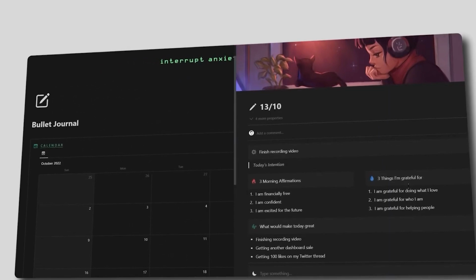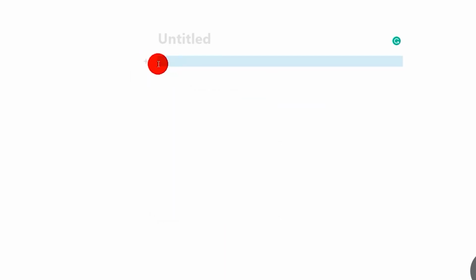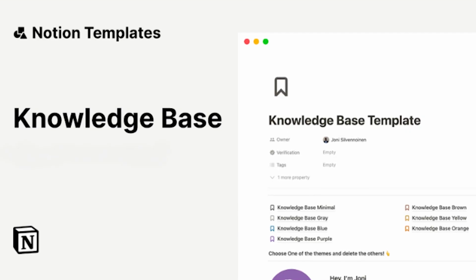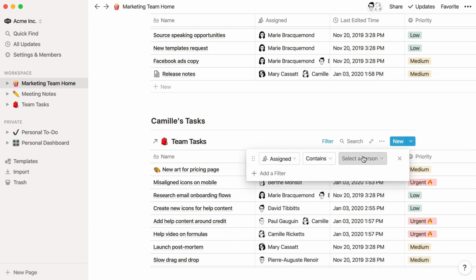Notion offers a wide variety of templates from simple task lists to complex project management systems. You can even create your own custom templates to suit your workflow. You can create notes, build knowledge bases, and manage databases in one place. Notion allows you to store and link important information to your tasks.